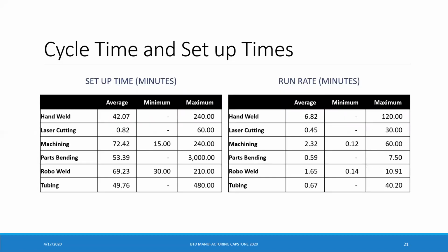These charts show the cycle time and setup time in BTD's current operation, and this data is very dependent on the data and how accurate it is placed into the system. As you can see, some of the minimums are dashes, which mean a time must not have been recorded or was marked as 0. These numbers will not be directly impacted by our proposed changes, but improvements could be seen in the future.